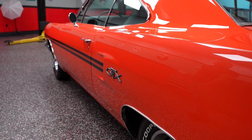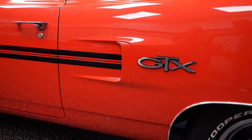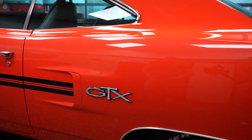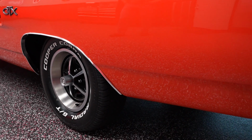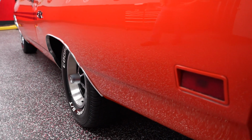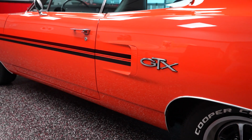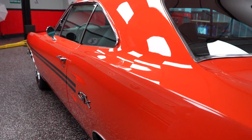How about the rear quarter on the driver's side? Real nice condition, down low, up high, around the wheel well there. It's a good looking car. I'll give you a shot down the side of the car, starting with the rear quarter, driver door, front fender. You can see all your panels line up real nice. There's no waves down the side of the car. I like this car.